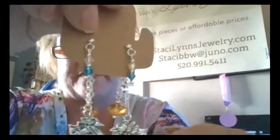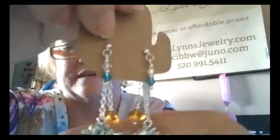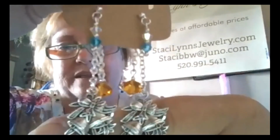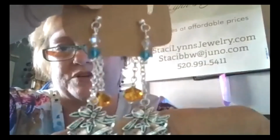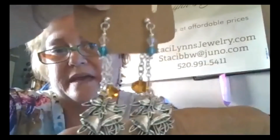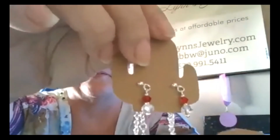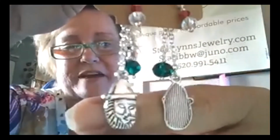These are little bells. This has, again, the yellow topaz, or the citrine, and the blue topaz and the clear. Again, $10. So all of the mullets are $10. This is a different Santa. He just doesn't want to turn around, but it's the same face on both sides. So we have the emerald, the ruby, and the clear, $10.